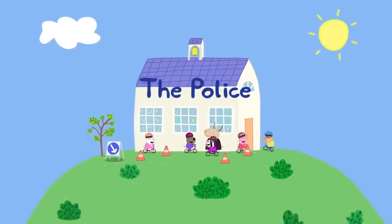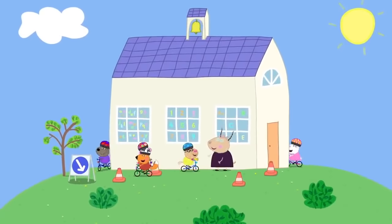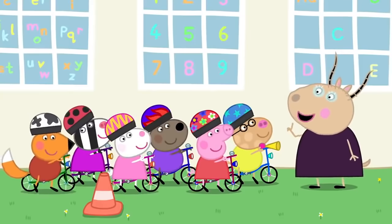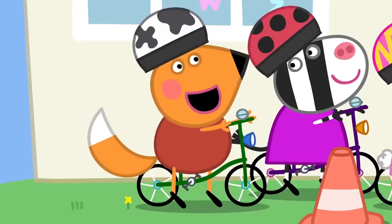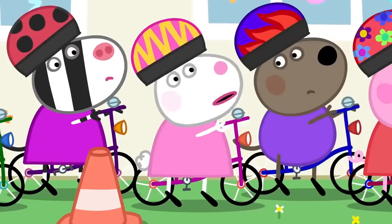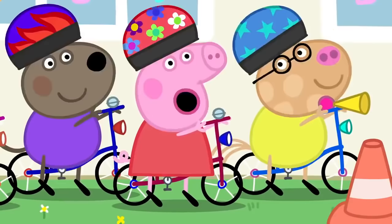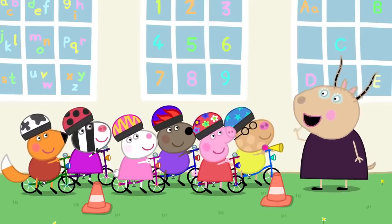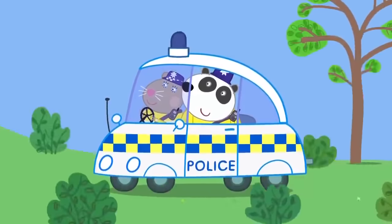The police! Peppa and her friends have brought their bikes to playgroup. Children, today we have very important visitors. The police are coming to our playgroup. The police drive cars with flashing lights. Nina! No, Nina! It's D-door. Police cars go woo woo woo. Nina! Yes, if I might explain, what I was about to say was police! The police! Here are the police.